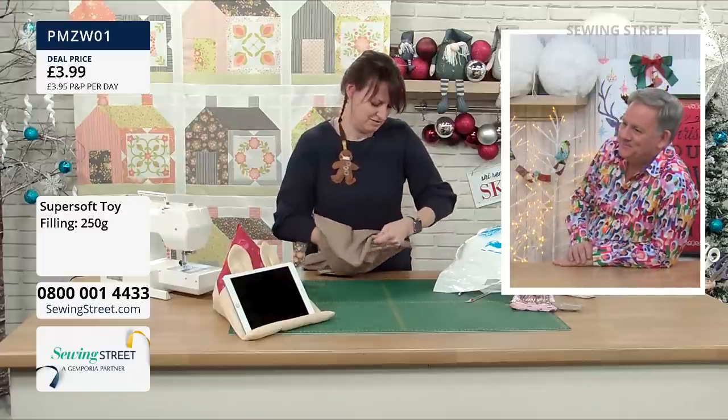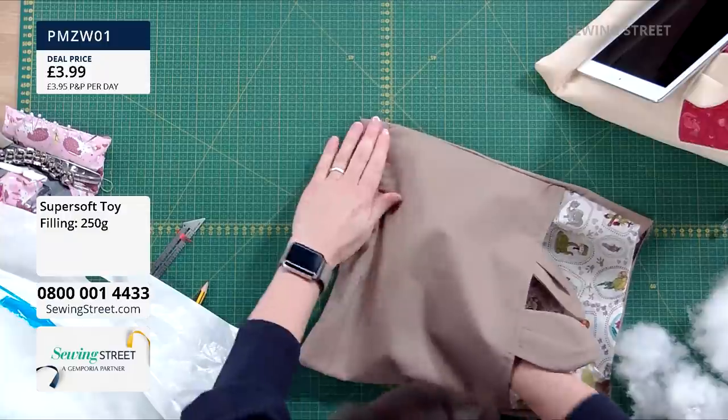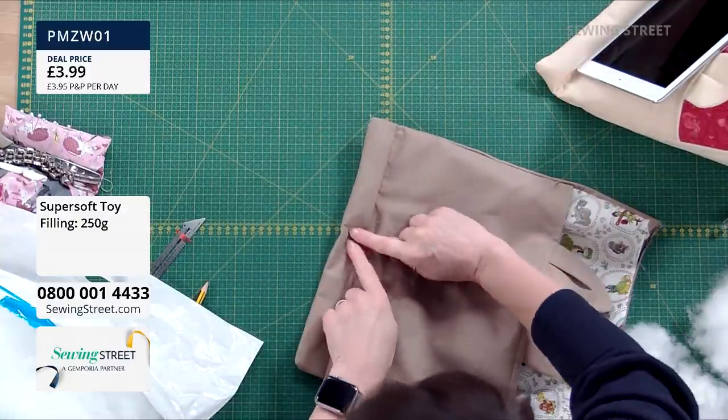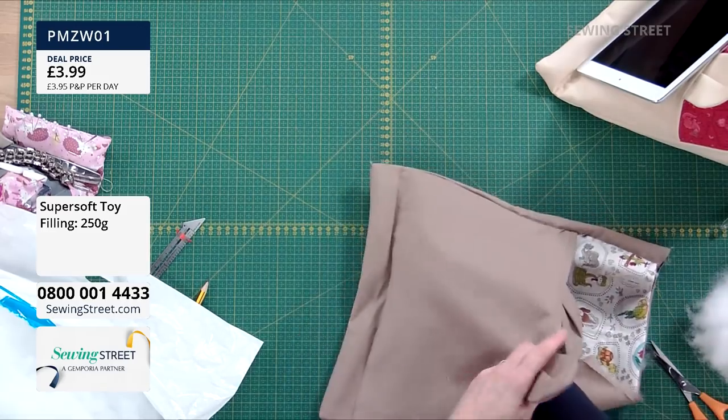I know. So just stuff it, you don't want it too firm, you want it enough so that you can rest your iPad on, but you need to push this out of the way when you're sewing in a minute.